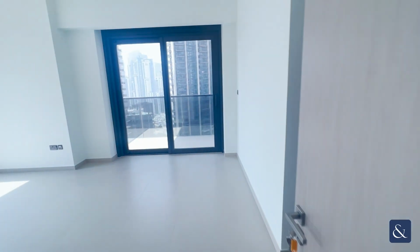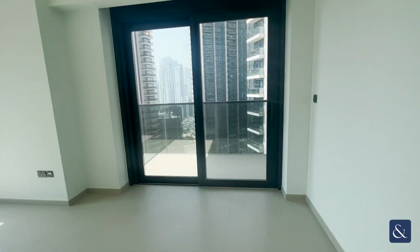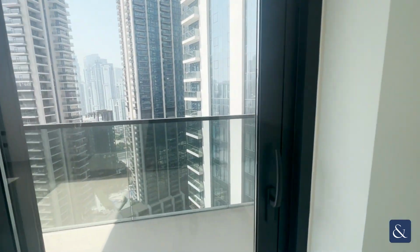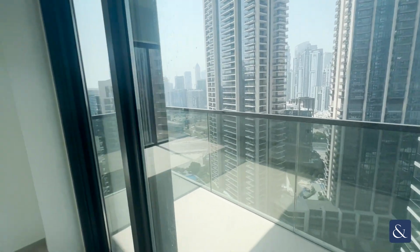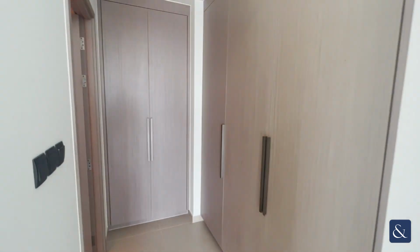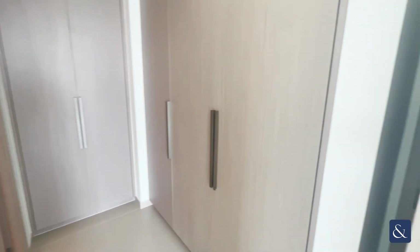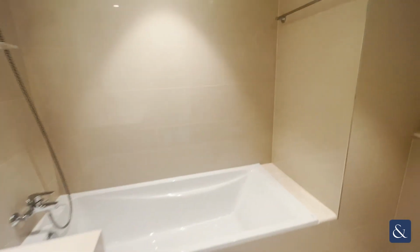And then we have the main bedroom, which also has a large balcony. And then we have the wardrobe space, where there's a lot of storage here. And then into the main bathroom, which has a bath and a shower.